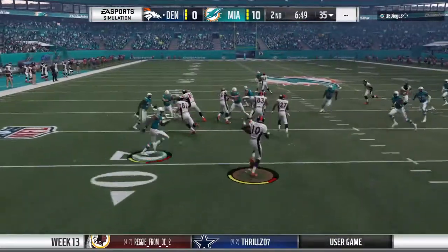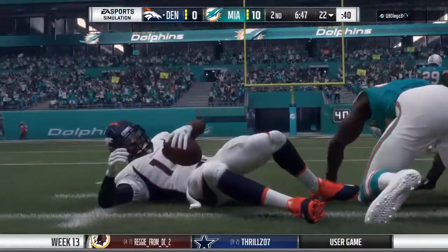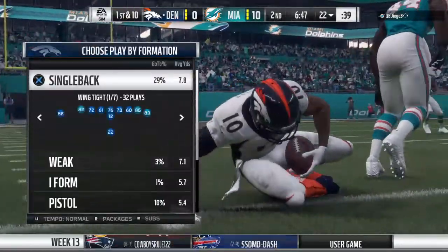Fielded about a yard deep. And he'll take this up past the 20 and down at the 22-yard line.